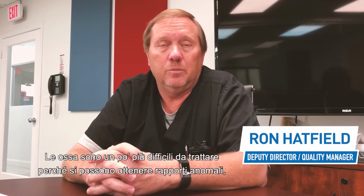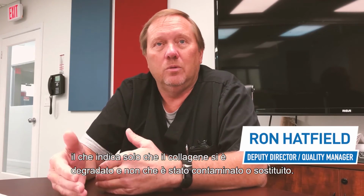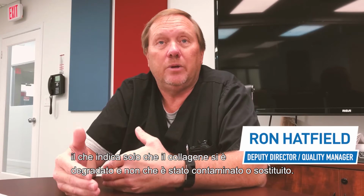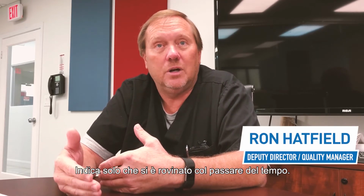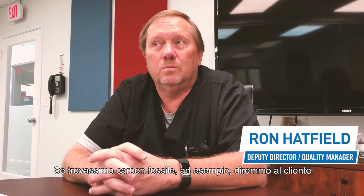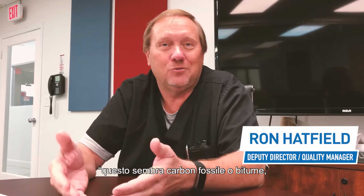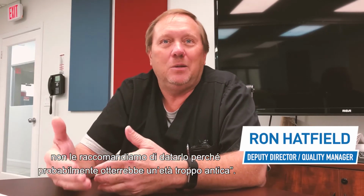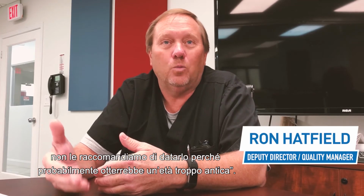Bones and things are a little bit more tough to deal with because you can get ratios that aren't normal, but that just means that the collagen's been degraded. It doesn't mean it's been contaminated or replaced. It just means that it's been lost over time. So, if we find coal, for example, we would tell the client, this looks like coal or asphaltum. We don't recommend you date it because if you do, you're probably going to get an age that's infinitely old or way too old.